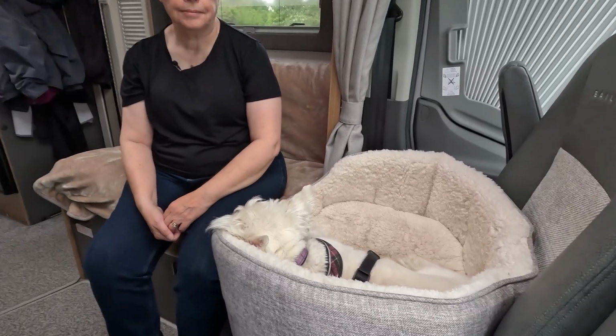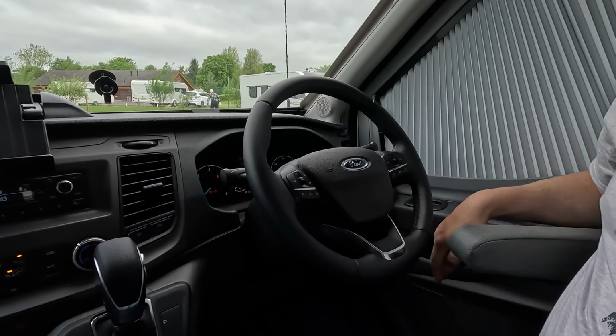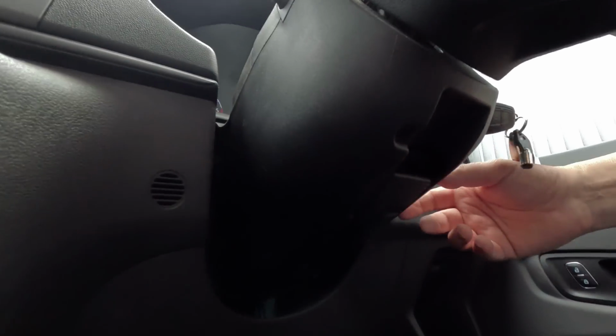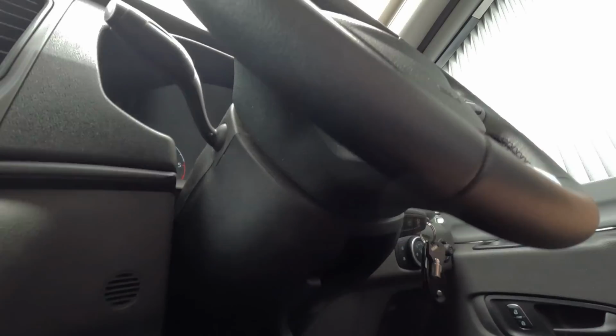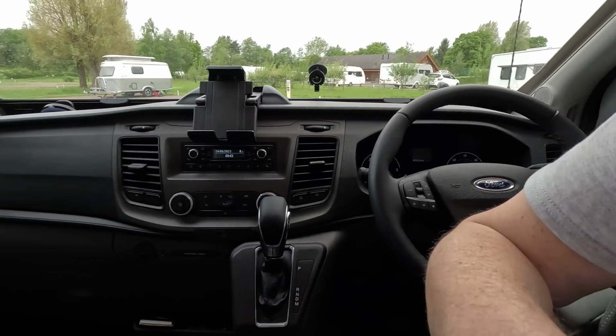and that works quite well. The driver's seat is a little bit more difficult because of the steering wheel here. You have to actually drop the steering wheel. There's a lever. Again, this is quite difficult to show you. There's a lever under here. Push that lever down, and then you can push the steering wheel down to its lowest position, and that allows you to get the seat round. Otherwise you can't get the seat all the way round.